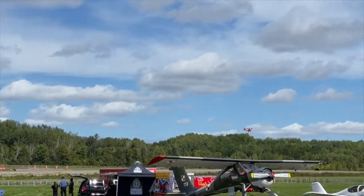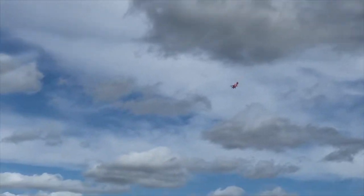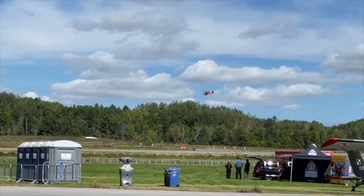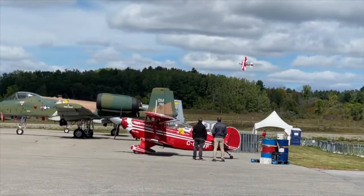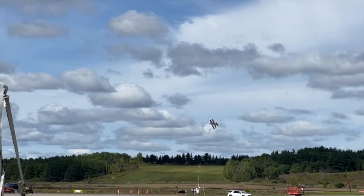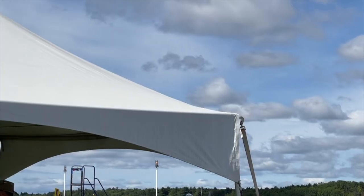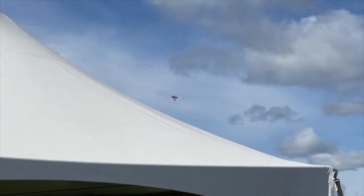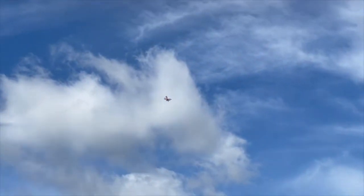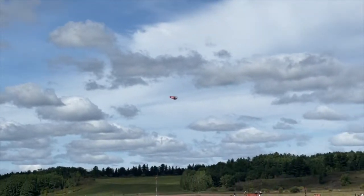Wow, look at him. He's doing good. Like, wait, if there's only one plane, why is there two? Actually, there's two. A four-point roll. And a real roll. Oh, come on! There they are. What a stunt! I bet his tongue is feeling a little bit funny. Okay.